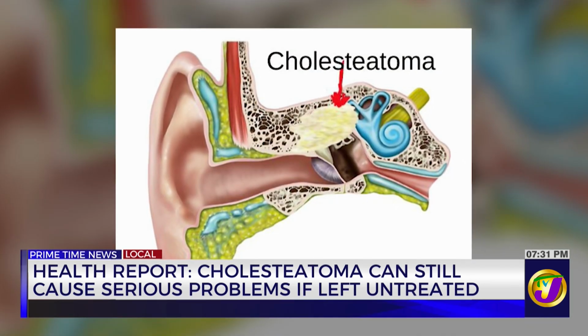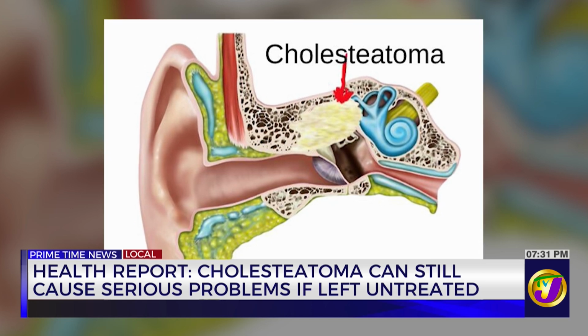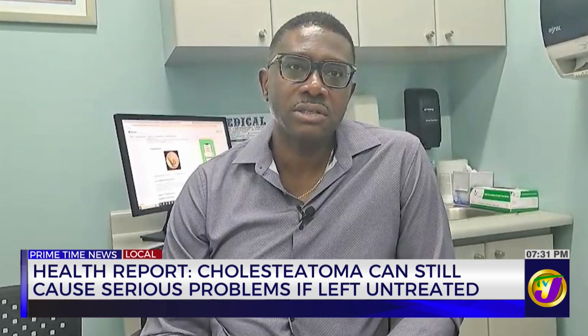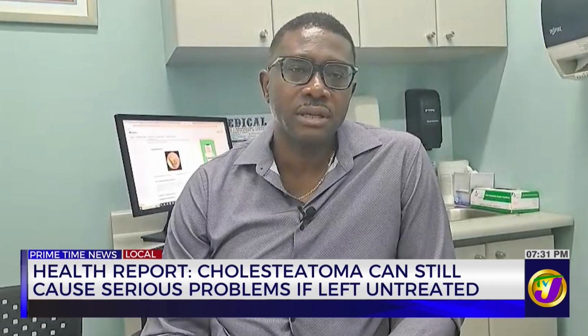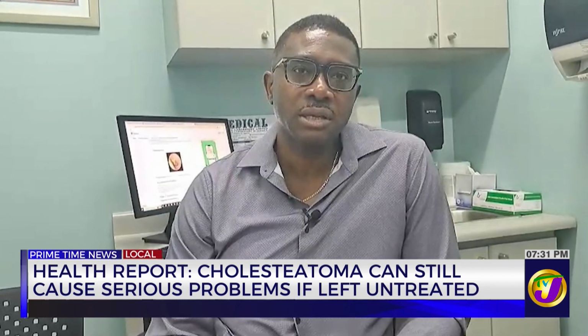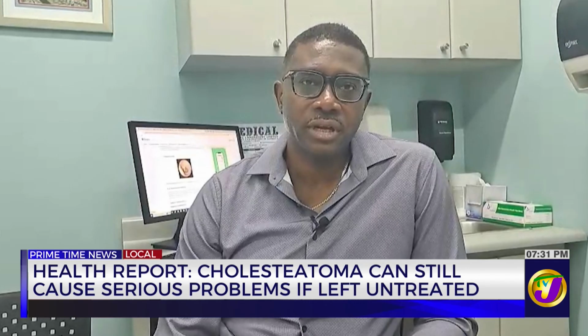Symptoms usually start off mild but can worsen as the growth becomes bigger and starts to affect the ear more. The typical presentation of a cholesteatoma is of a discharging ear, with the discharge often described as being kind of foul smelling. There is typically no pain, but there's associated hearing loss.